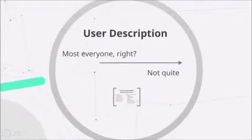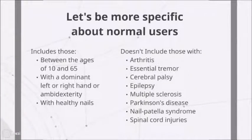So before we can jump into the design, it's important to figure out who our users are and to describe them. And so you might think, hey, it's pretty much everyone, right? Well, that's not exactly true. We can separate people into two groups, those who can and do use nail clippers and those who can't or don't. So most people between the ages of 10 and 65 can and do use nail clippers. It's not required that they have a dominant left or right hand. Nail clippers can work with either hand, and it's just a requirement for the user to have healthy nails, which is why in the group who can't use nail clippers, nail patella syndrome is included.